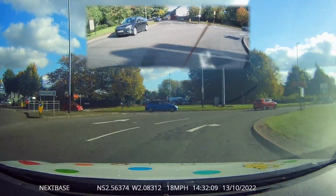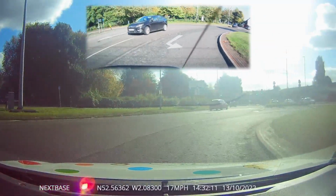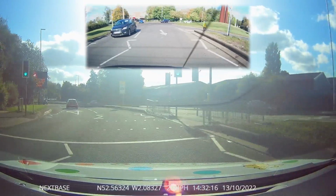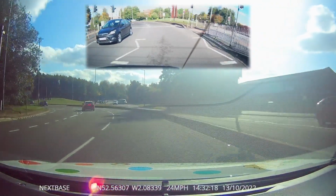There is a reason that both lanes allow you to go straight on. So that's already set me up for the right turn at the next roundabout.